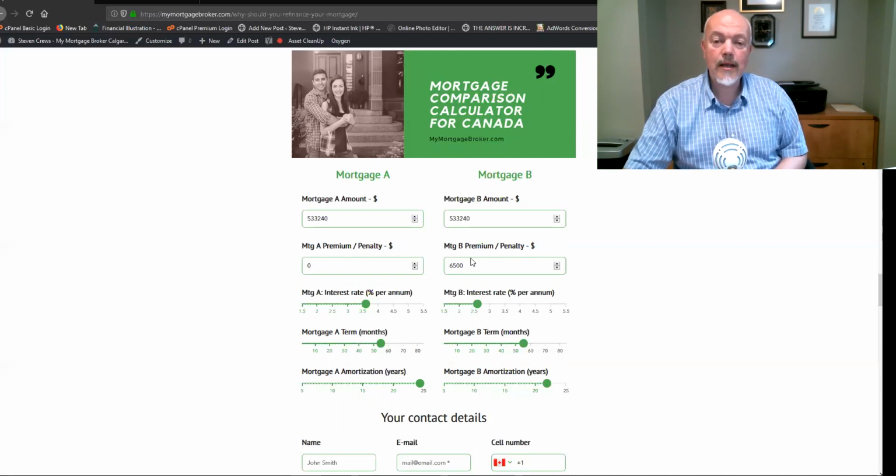And so their payout penalty is actually $6,500, which might sound big, but if it was with a big bank, it would have been triple that, actually. So the penalty, it would not have been worthwhile doing this. But because it's with a smaller lender, the $6,500 is what they're going to be charged. Today, the interest rate we could get them is 2.79.